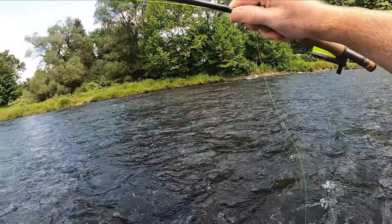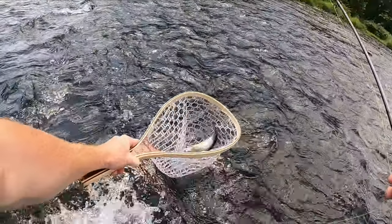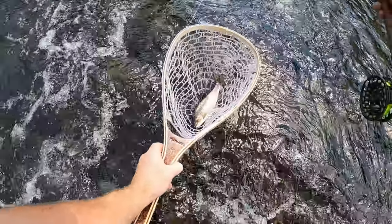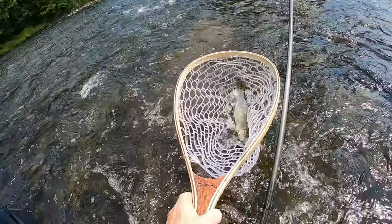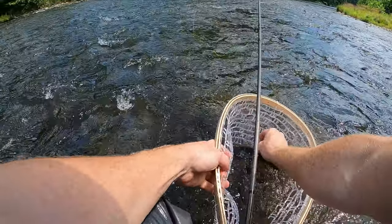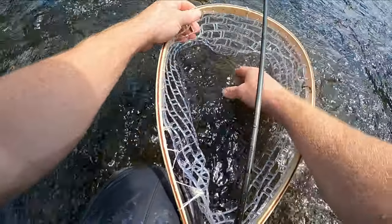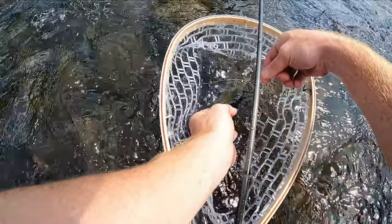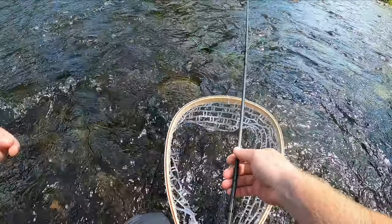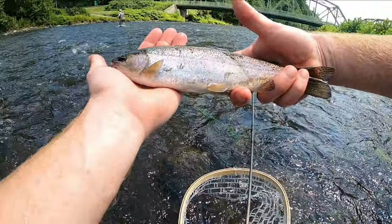In the skinny water. Oh, yeah. All right. First fish out of the Delaware. Rainbow trout, WBT stonefly. Just when you think it won't work, always comes through. All right, let's get this guy untangled here. All right, and we'll just let this guy go because there's gonna be a lot more fish.